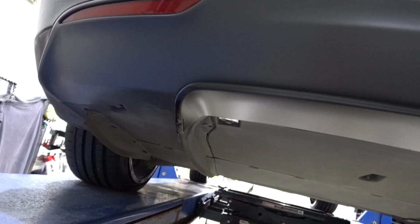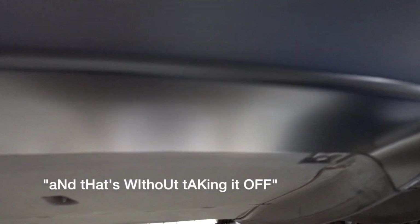Wait, what? All right, you know what? I'm just gonna look at the diffuser since he spent so much time to do that. Let's see what it looks like. Okay. You know what? Fine, this is looking good.